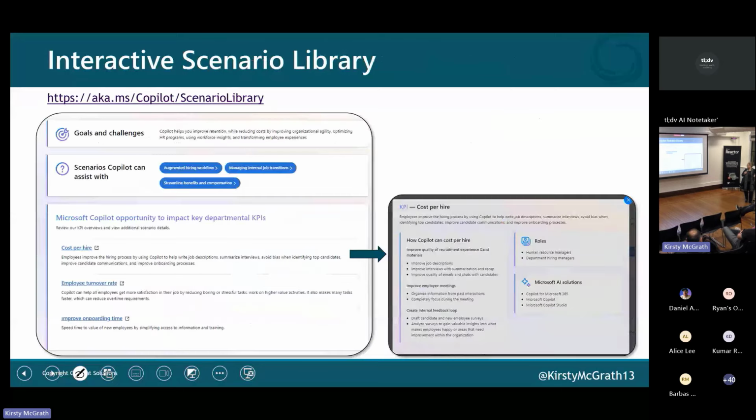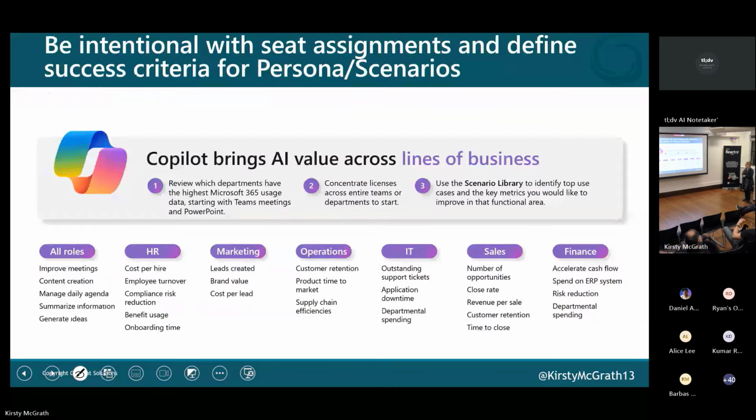Okay, so you can see in here what it will do is it will give you the scenarios of the cost per hire, for example, more information. You can come over to the right and go, what could it do? Improve how to actually write a job description. You want to know some of the things you could do with Copilot. It's going to give you some of these kind of what could you try and do with it and who might that align to as a part of it, okay? Including the AI solution, whether you've got it or not, okay?